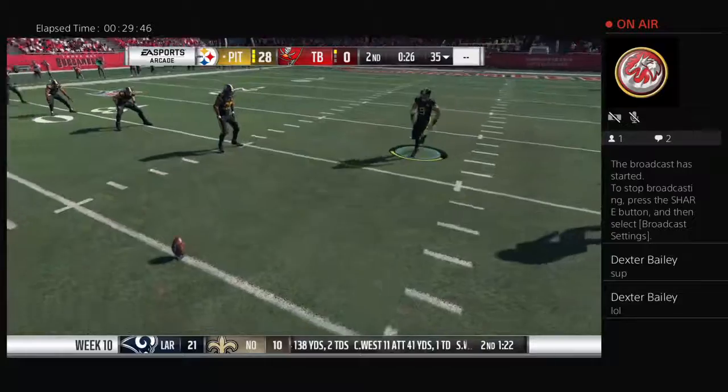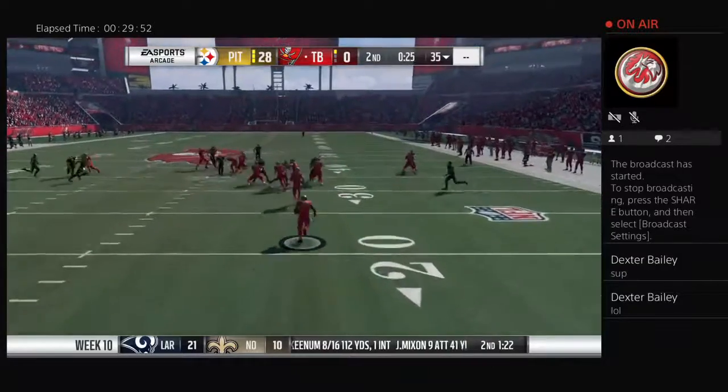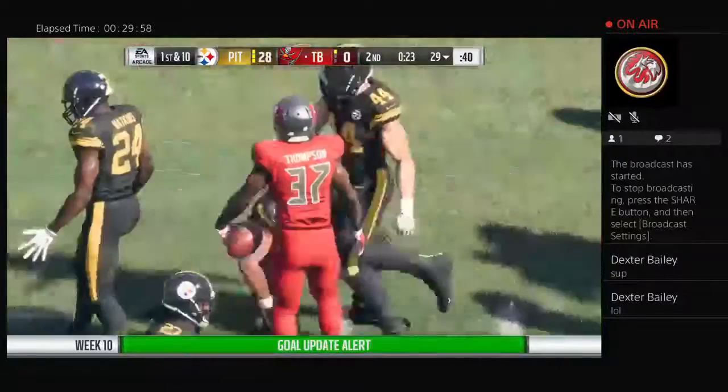So here's the kickoff now as they'll get it again following that fumble return for a score. And a short kick, taking it about the 16. And it's a pretty good return here as he'll get it up to the 29-yard line.